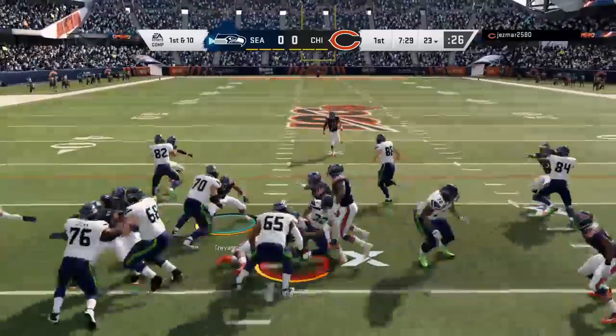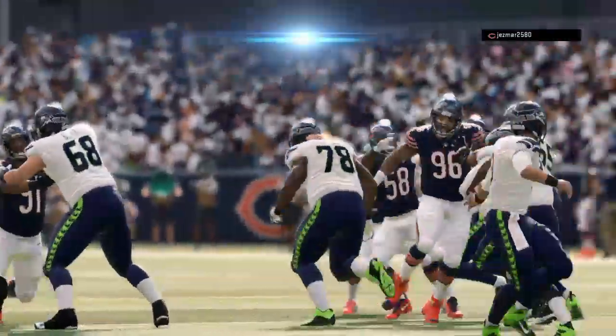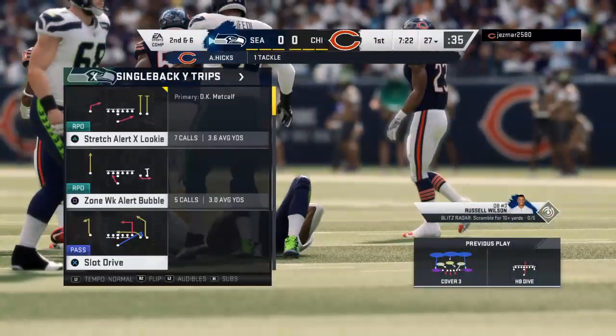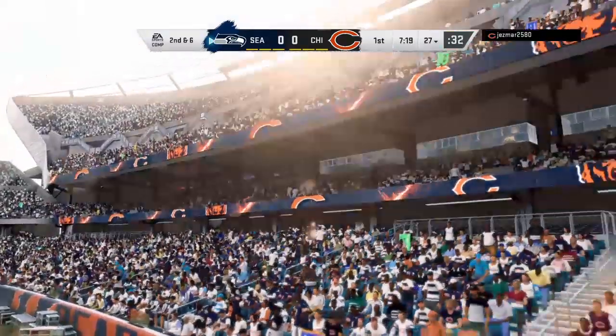This is the Oklahoma State alum, Chris Carson, takes this to the 27, give him 4 yards. I call that play a success. A nice inside run sets up a very manageable second down, a very solid gain on that play.